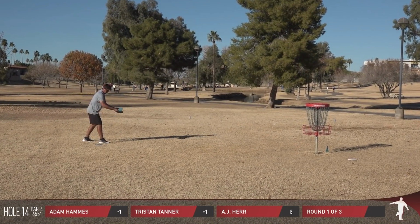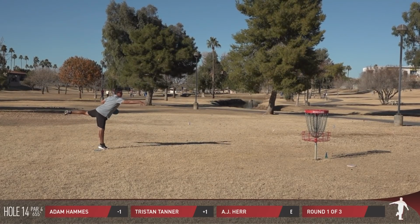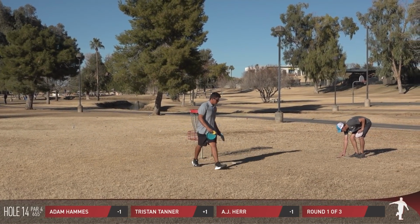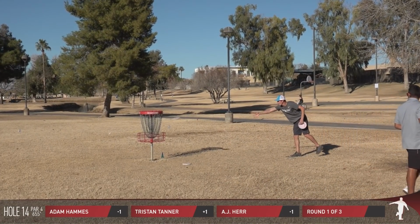Beautiful Friday afternoon, as you said. A little bit of a breeze that they felt throughout, but otherwise just 77 degrees. We're expecting that in the forecast for both Saturday and Sunday, rounds 2 and 3.